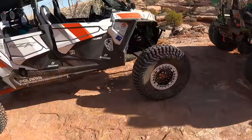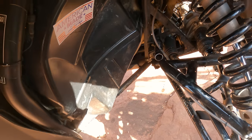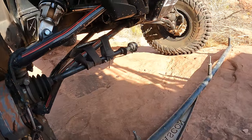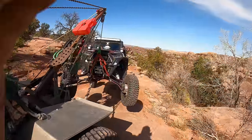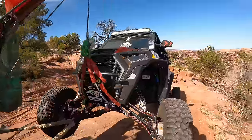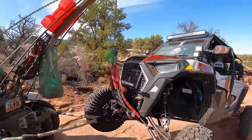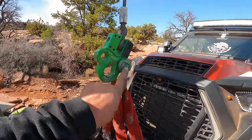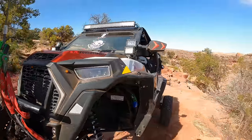All right, looks like we've got a snapped A-arm here, and pulled out the axle shaft. All right, we've got it rigged up. Think we're gonna be all right. Coming straight down. I hooked it to this side of the flat link to hold that away from there. So should be all good.